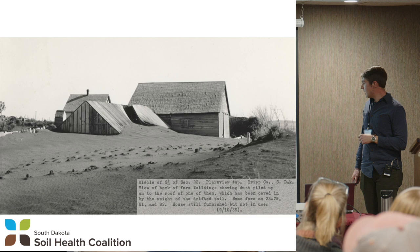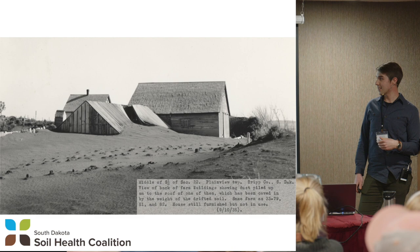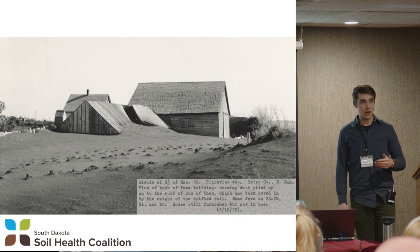Tripp County, I believe that's West River. This is a choked out farm. A lot of people, when you think about the Dust Bowl, think about states like Oklahoma and Kansas, the Panhandle, stuff like that, Nebraska. But South Dakota was actually hit really hard in the Dust Bowl. And you'll see that in some of these pictures that I'm about to show.